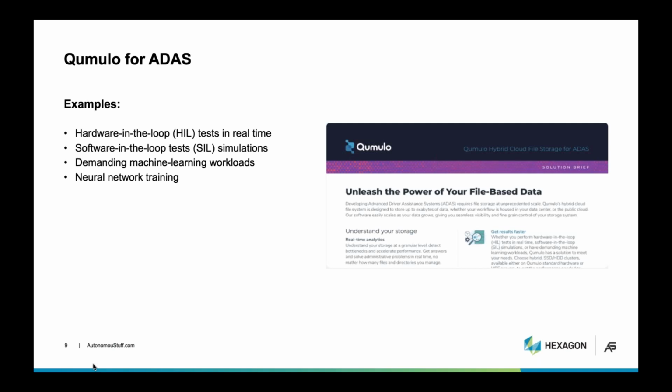Some of the examples for ADAS, you know, there's a lot of different types of workloads and different types of environments that we are targeted towards. And if you think about the types of things that you need for these different use cases, in some cases it's a lot of scale, the scale to millions or billions of files that have, some are large, some are small. In other cases, you have the requirement that there's applications that you want to tie into the Qumulo software and take advantage of some of our real-time architecture, which I'll talk about here in just a second.